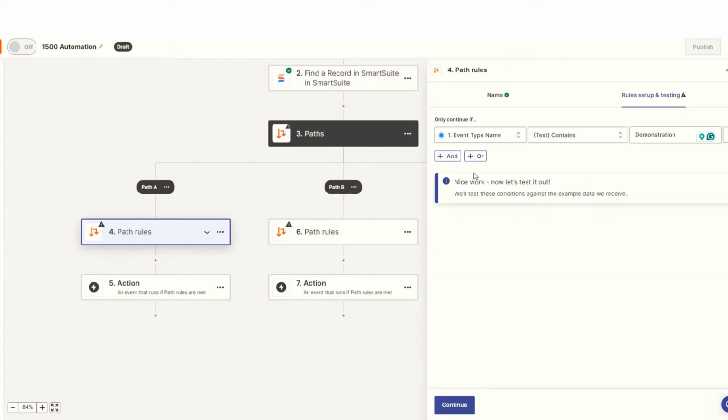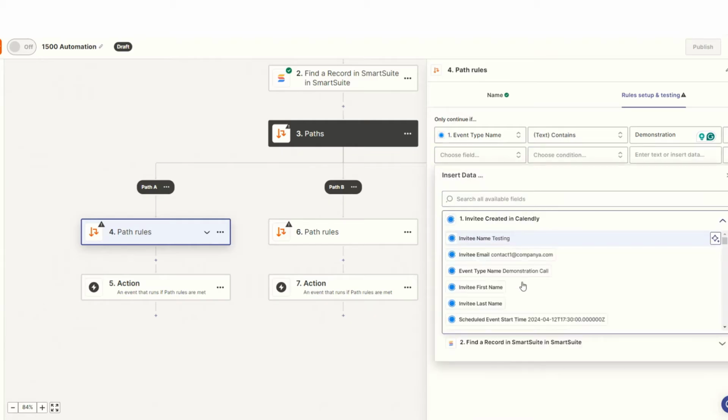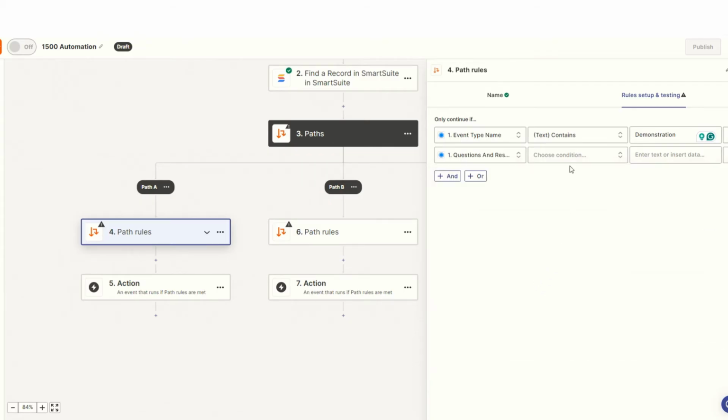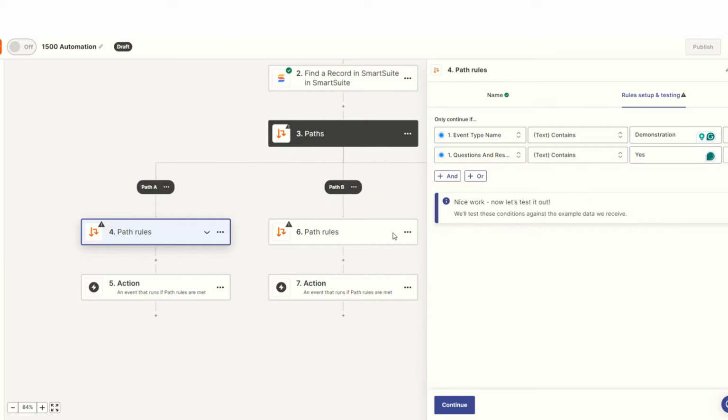So we head back over to Zapier and we go under filter. Go over here. And now we're going to look for that specific question 4. So we want to look for the response to question 4, which is right here. We want to make sure that it contains yes. Because if it doesn't contain yes, then it means they're not qualified, then we'll go down the different path that will cancel the call.